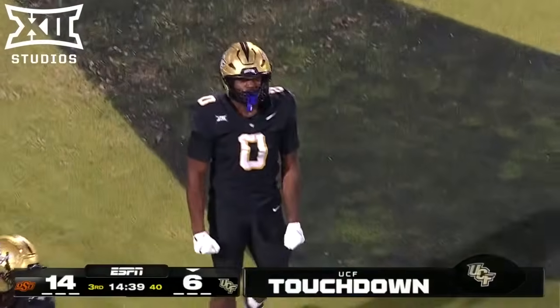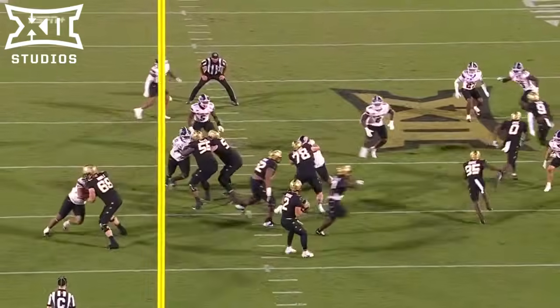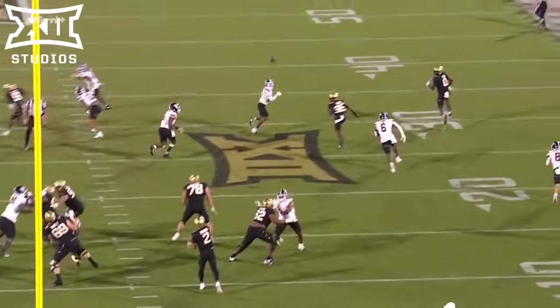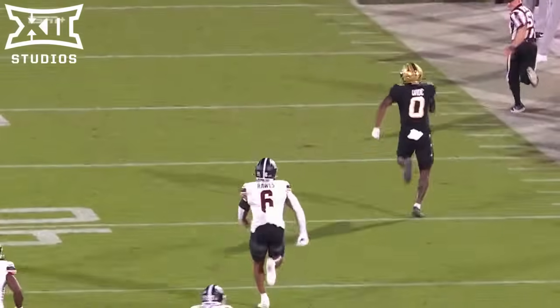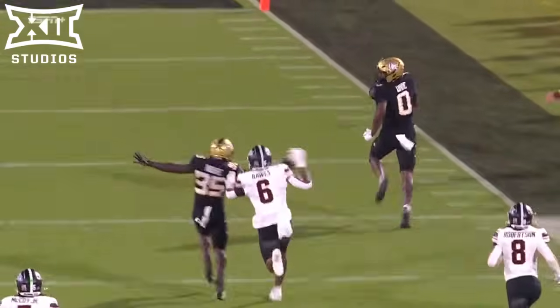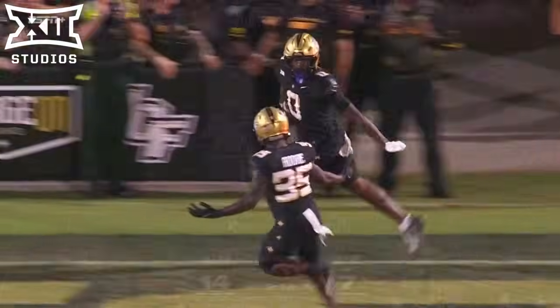Bad eye violation by the secondary. I believe it was number 8, Parker Robinson. They run this wheel route. They just bring Wade. They lay this play down the seam. He just dropped in coverage. Like you see number 27 out there, Raymond Gay, who made the transition from corner to safety. They just, 3rd and 9.